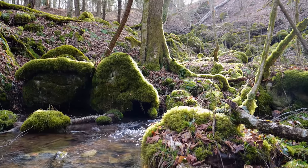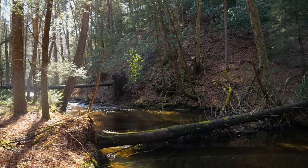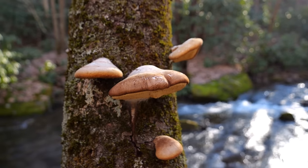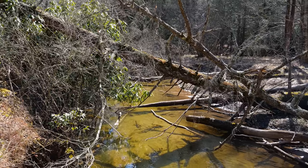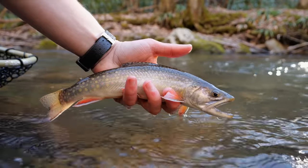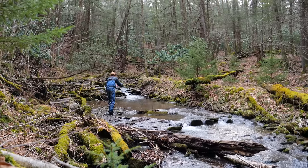I went on 3 fishing trips over the course of 3 days looking for native trout in the Appalachian Mountains. I explored 3 different areas and fished creeks I had never even laid my eyes on. The goal was not only to locate some cool areas, but to hopefully show you all how I find new water to fish. This was day 1.